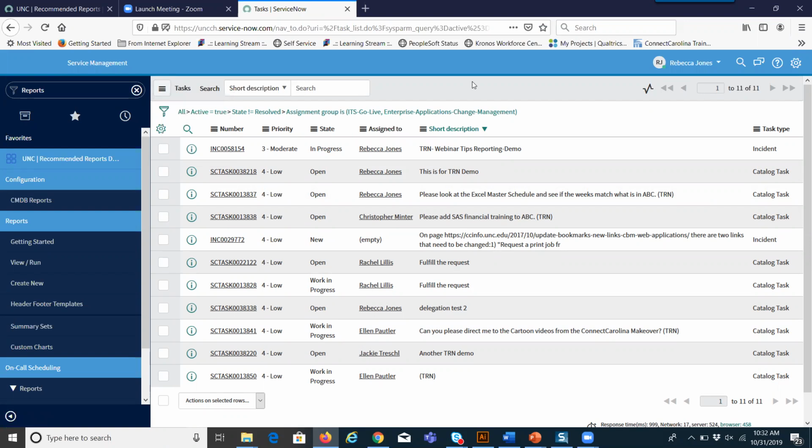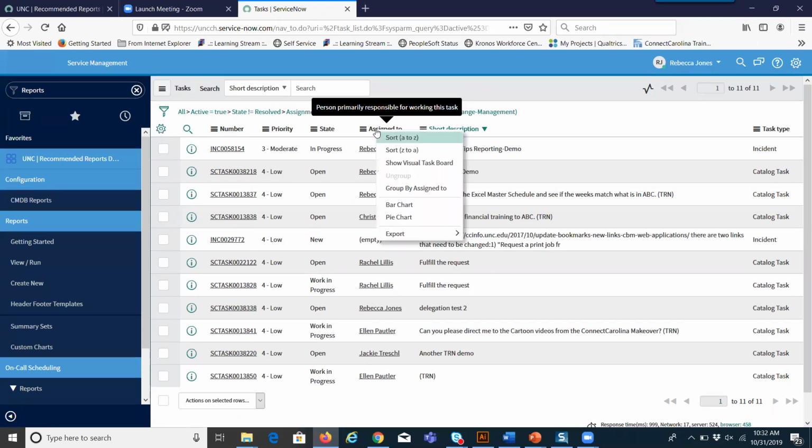Is it the gear? I think it's, right click on one of the headers. Oh yes, that's it. Wow, it's been a while. So if you click on actually any of the headers on your list view, right click, and it says export, and it'll export the entire list. Yep, thank you for that.